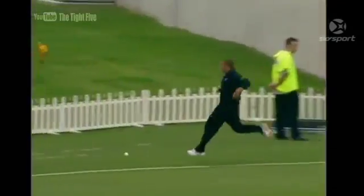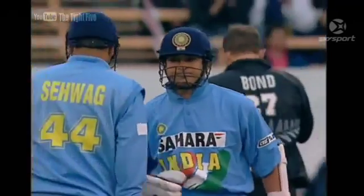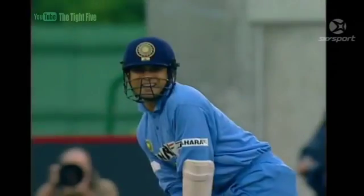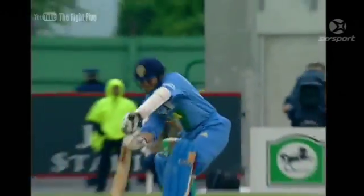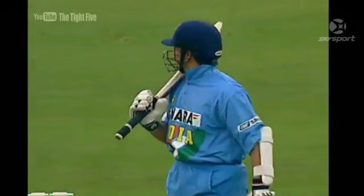Look at that for timing and placement. That's just magic. What a start. And just a defensive push. Amazing footwork. It was on half volley, was quite wide. And he looked to get his feet over towards the ball and pushed. Just opened the face and boy did it race away. It's a big bat he's got.